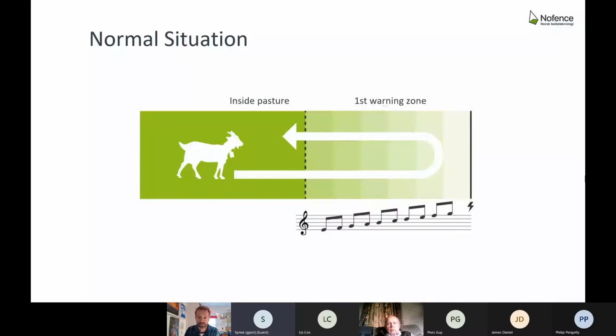So Nofence is a GPS based system where we put collars on animals and then we draw pastures in an app. And what happens is if the animal crosses the boundary, the animal wearing the collar will start making an audio warning. And what the animals do then is that they turn around and go back into the pasture to avoid what is a last resort, which is a pulse, if they don't manage to turn around. So the basic function of the system is, instead of using the animal's eyes to see a fence, we use their ears, so they listen for the fence and turn around. And this works, so we can fence animals without putting up physical boundaries.